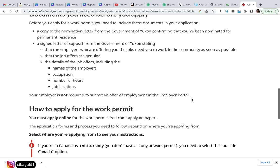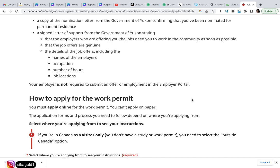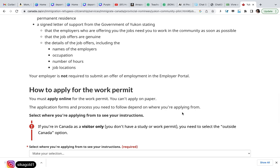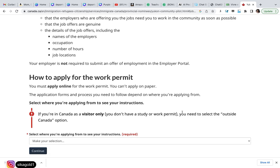So next on our list is how to apply for the work permit. You must apply online for the work permit. You cannot apply on paper. The application forms and process you need to follow depend on where you are applying from. Select where you're applying from to see your instructions.